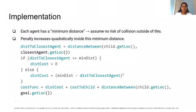For example, at a distance of 4 from the other agent, the distance cost is 1. At 3, it is 4. At 2, it is 9, and at 1, it is 16. This makes agents coming within 1 unit of each other virtually impossible, and thus greatly eliminates the chance of collision between agents. This algorithm places high value on interagent distance, allowing faster path traversal and eliminating the possibility of collisions.